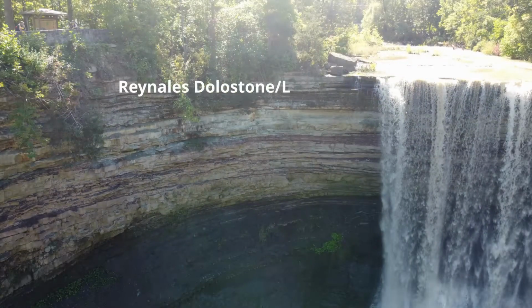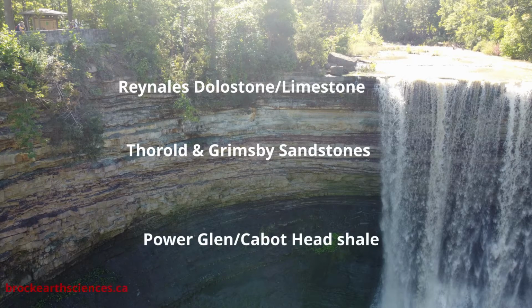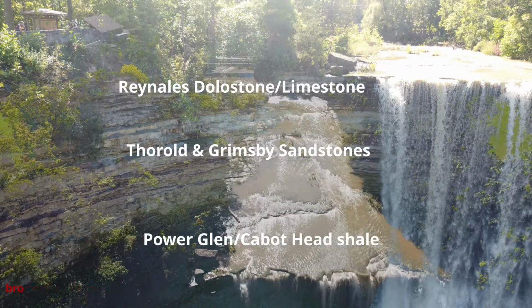Here, at the lower falls, the rock units from the top to the bottom are the Rainalis limestone, the Thorold and Grimsby sandstones, and the Cabot Head or Power Glen shale. The distinction can be made almost on the basis of color alone.